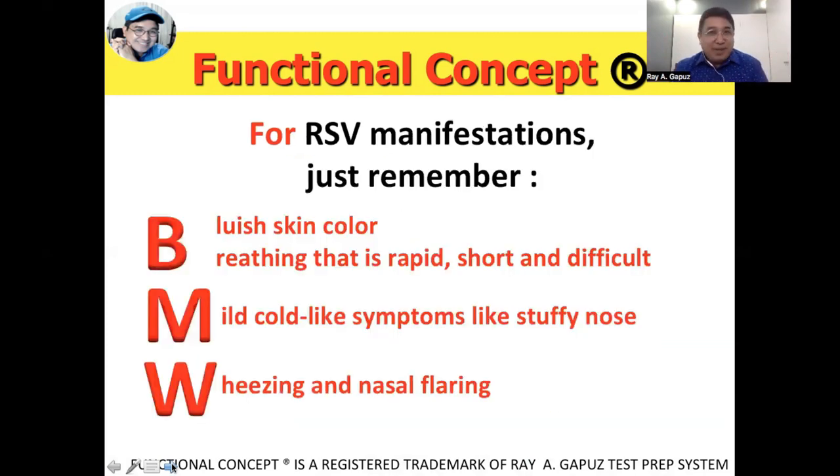Why? Remember, the manifestations pertain to BMW. B, bluish skin color because of decreased oxygenation. B, breathing that is rapid, short, and difficult, okay? So it's not actually deep. So you have short breaths that require the patient to exert more effort at taking in air because of the obstruction brought about by the accumulation of mucus in the airways. And of course, M, mild cold-like symptoms like stuffy nose, and W, wheezing and nasal flaring.